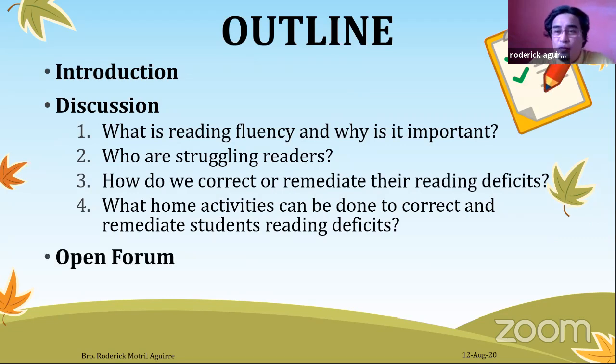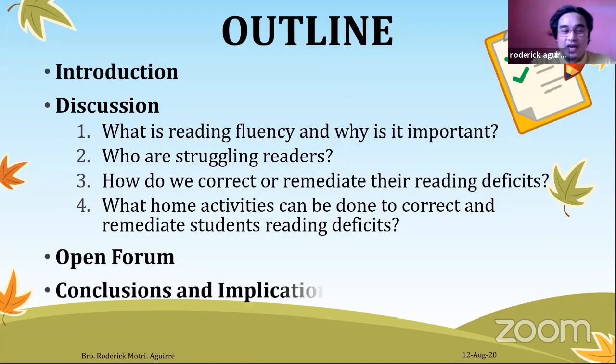And then we will have an open forum. So if you have questions while we go along with our discussion, you may key in your questions and queries in the comments box below. All right. And then I'll have my conclusions and implications, mostly reminders and challenges to all of us educators who will be facing such changes in the upcoming opening of the school year 2020 and 2021.